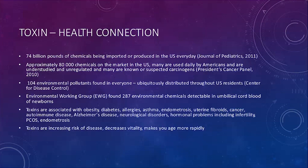Toxins themselves have increased the risk of disease. They decrease our vitality, and they make us age more rapidly. What's happening is that we actually absorb these toxins, and we can call them a number of different things. We can call them hormone disruptors, neurotoxins, carcinogens, but regardless of their name, they're chemicals that are binding to our cells and damaging the cells' ability to function. So this is where it's causing problems.